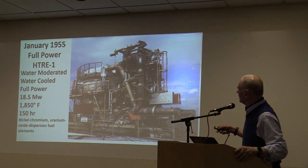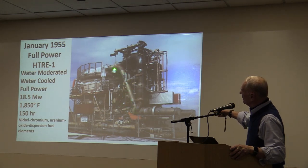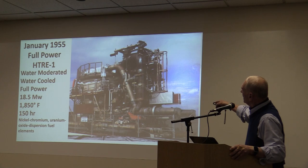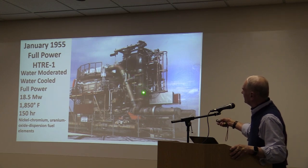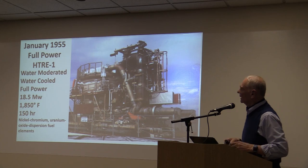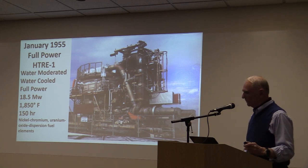Here's a little better picture. The air coming out of the compressor, going up into the reactor, coming out of the reactor up here and down into the rest of the jet engine. That's the crossover valve, and this is the combustion chamber in here. So this would be test experiment number one, HTRE-1.